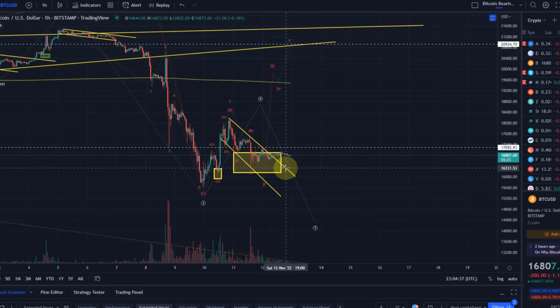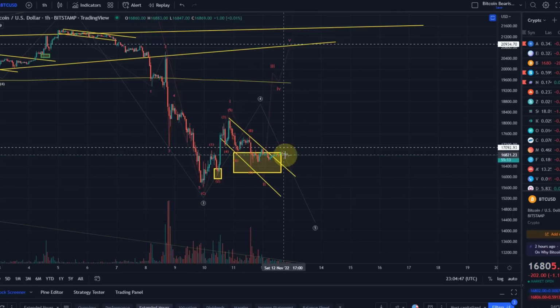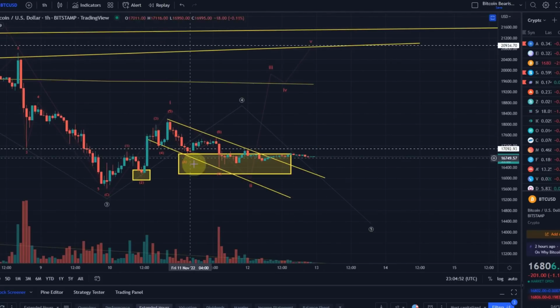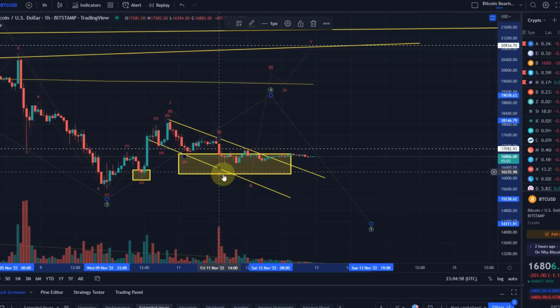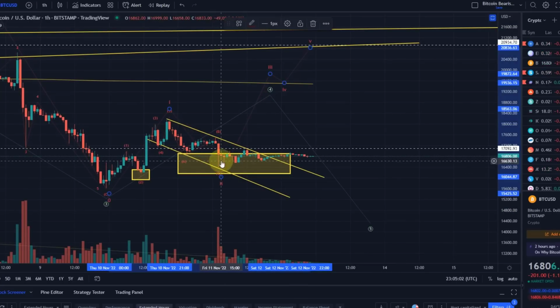And really, it's getting really tough. So I'm just thinking, is there another possibility? Because this is just moving sideways, and that this here is an ABC and it bottomed already, and this here is wave 3, is basically unlikely. So I wouldn't want to count this wave 2 as complete down here, because there isn't really any serious price action to the upside. There isn't really anything.